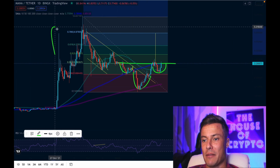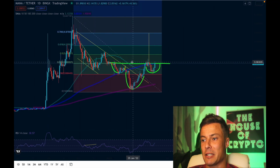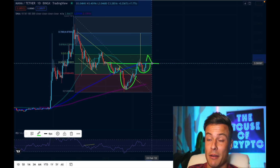But notice after we have these kind of sell-offs, we then kind of crawl up a bit more gently, and that's what I'm expecting to see here, guys. I expect that we break through this level here, that we'll come back and confirm this pattern. So ultimately right now I'm kind of sitting on the fence.